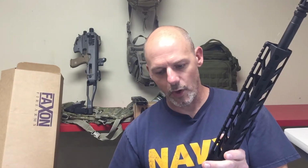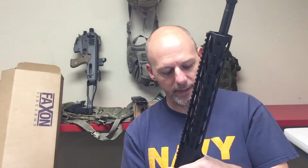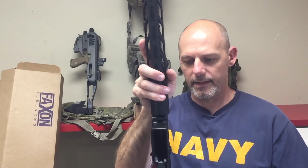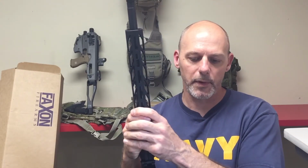So my plans for it are to include a scope, some backup sights. I want an offset red dot, and then a white light on it for home defense. And as I said, possibly hunting some feral hogs. And I thought it was a good price point at the right time, and it was something I could work with to upgrade. So I'll keep you posted on that.